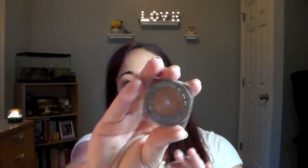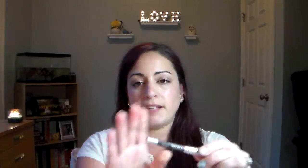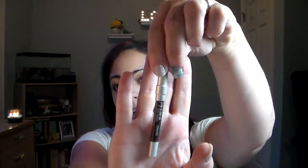Just to give a rundown, I didn't really talk about my eyes because that can be kind of a tricky thing. I kept it simple because I wanted this to be a really simple look. And all I have is the L'Oreal Infallible eyeshadow in Amber Rush. Looks like this. I just have that on both of my eyes because it's such a pretty color. And I have the Urban Decay pencil in Demolition. Looks like that.